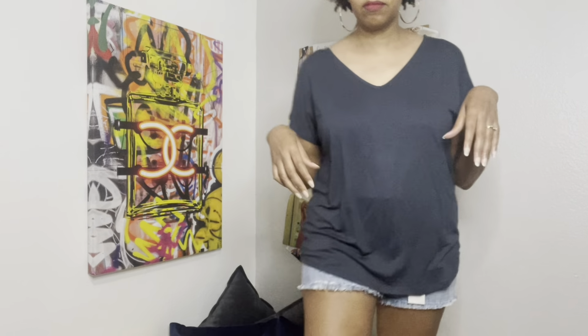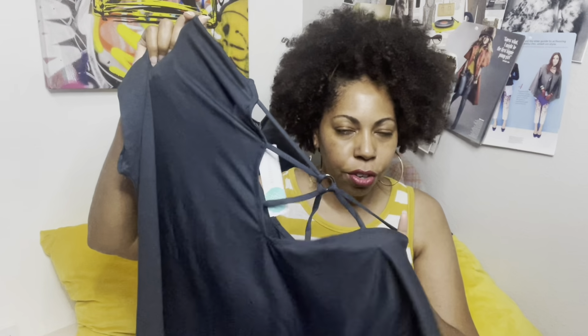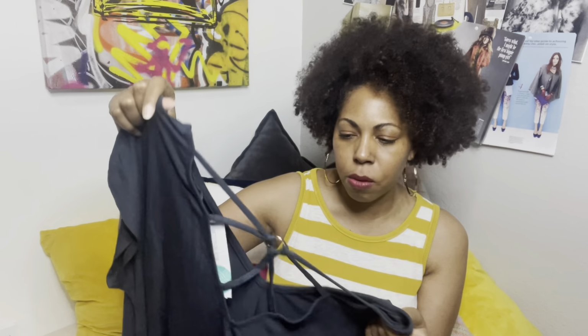What I don't like about this top is actually the detail on the back, that back detailing. I feel like this is very dated. It reminds me of something that came out in 2015 or something. I don't know why these tops continue to persist to be so popular with people, but I'm just not a super fan, and so that alone turns me off and would make me not want to get it.